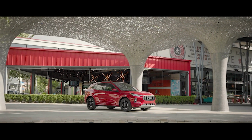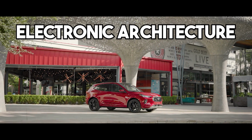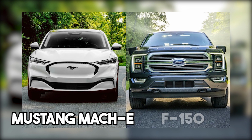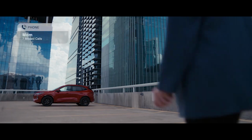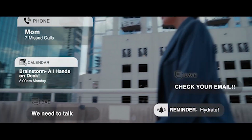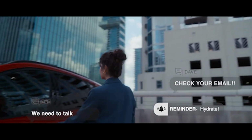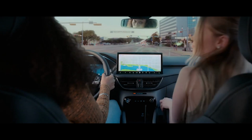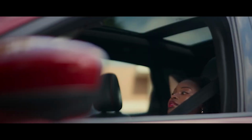Ford installed its networked vehicle electrical and electronic architecture, which made its debut on the Mustang Mach-E and F-150, along with the modifications. The Escape will now be able to receive over-the-air updates for all of its electronic systems, among other things. Ford needs to improve its upgrade procedure as well, as many owners of the Mach-E and Lightning have received few or no updates.